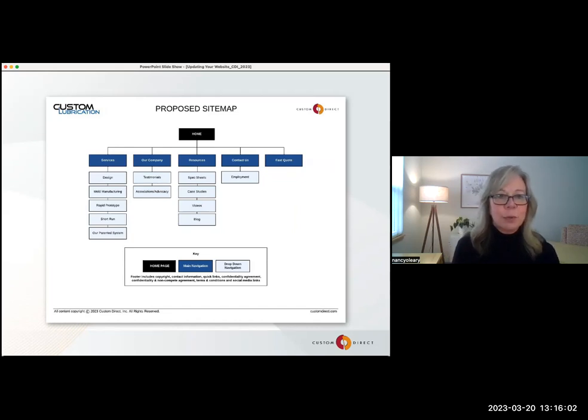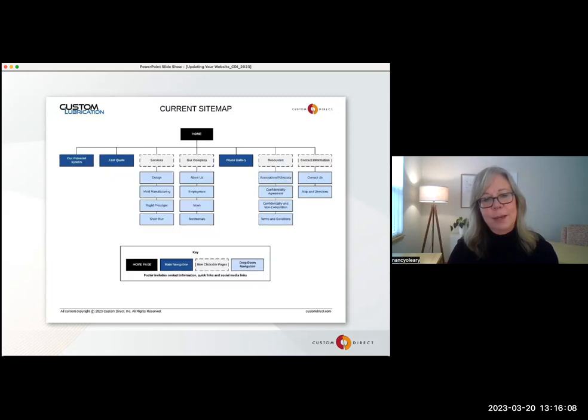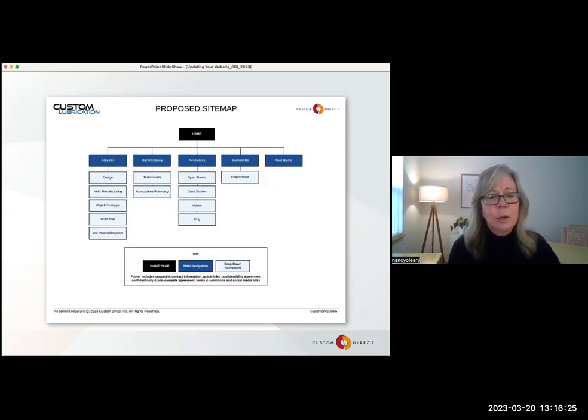You can see on this proposed sitemap versus the existing one, it's a much cleaner navigation. I'm going to flip back for just a moment. You can see again, the current one is kind of a mix of a lot of different things going on. And under our company, there's a mix of things here. You can see there's an about us, there's employment, there's news, there's testimonials. But when we move to the proposed sitemap, things are very clear.